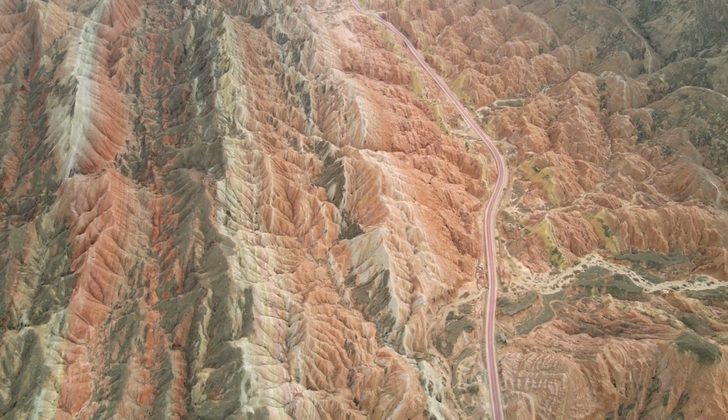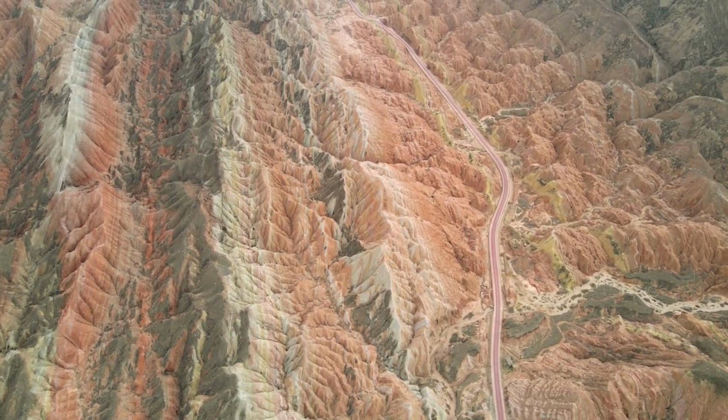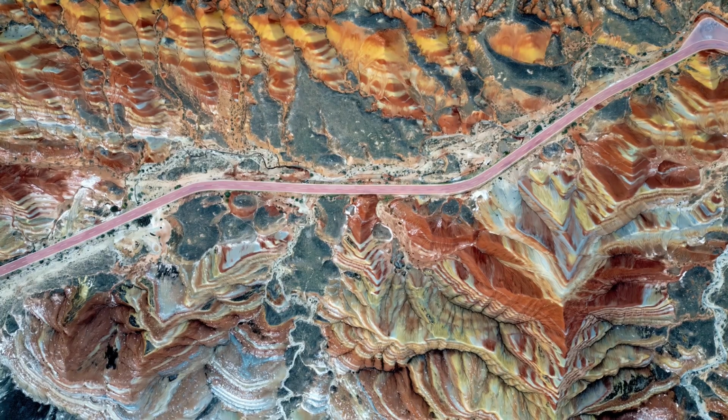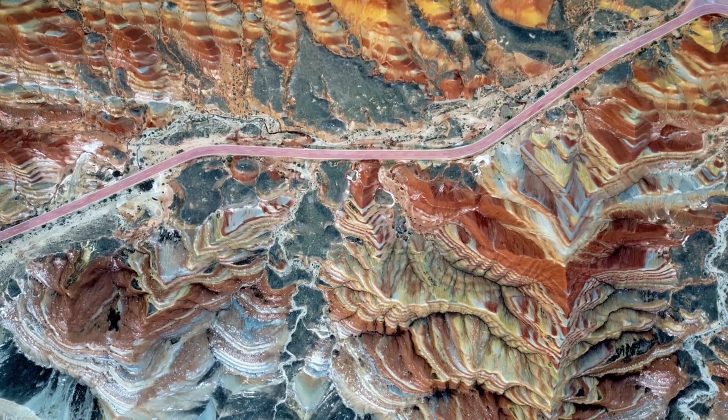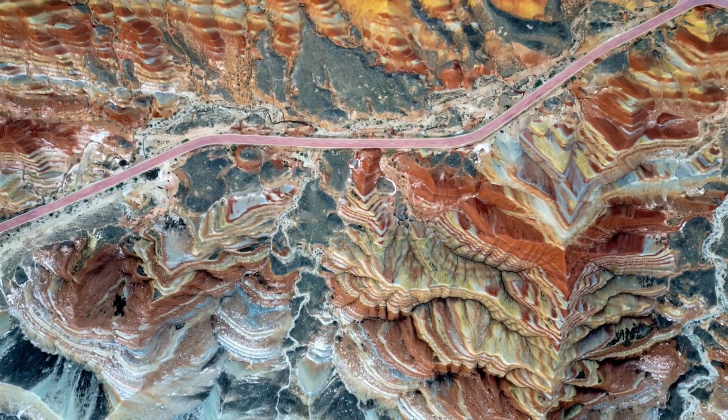The landscape was not created overnight. It was sculpted grain by grain. The result is one of the most visually spectacular places on Earth. A natural painting created through time itself.